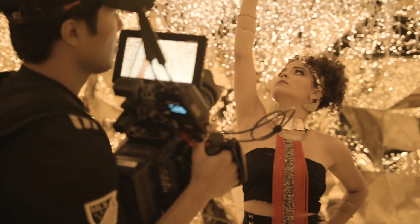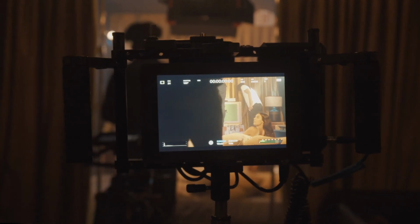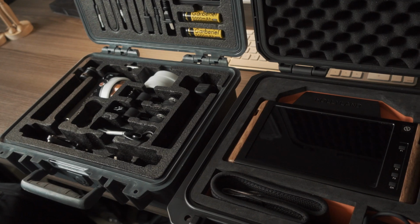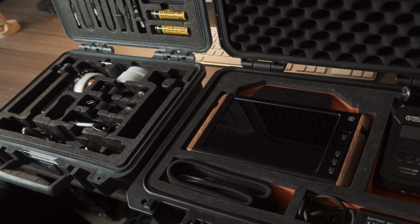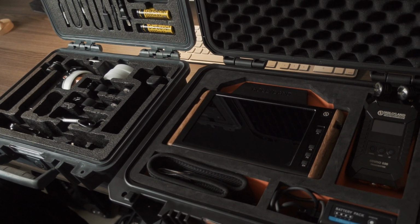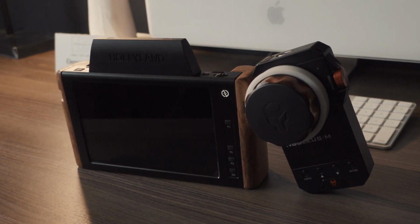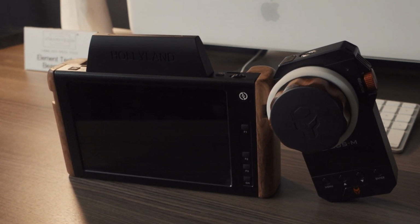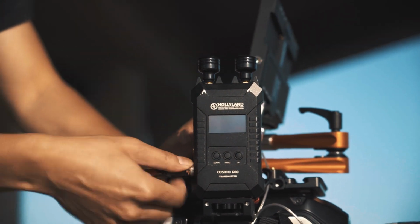When you have a clear line of communication with your subjects, with your crew, and you can visually see everything without having a need to be tethered, it just opens up the gates to an entirely new world. But back to what I was speaking about regarding Hollyland and their wireless technology, which I've used for the past year and a half and have been super impressed with. We have here a bridge between a high resolution, color accurate, incredibly versatile monitor and the built-in wireless technology that I've come to love.